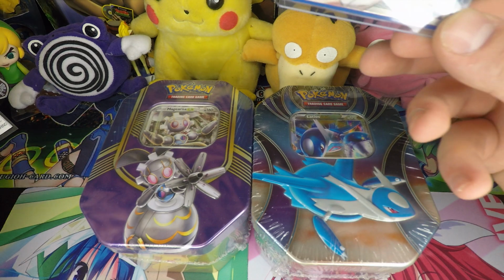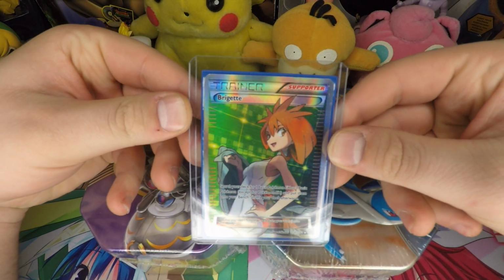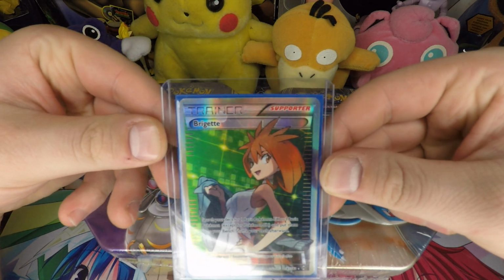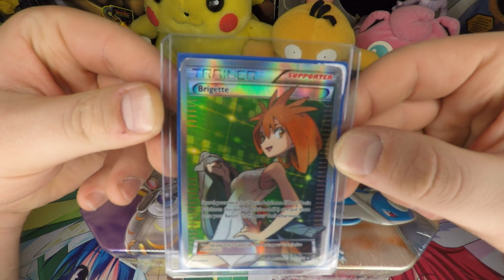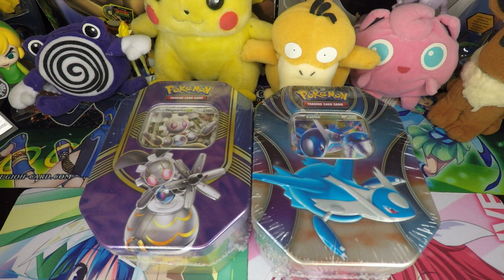And then my really sick card is the trainer Bridget Full Art. This thing is super pretty. Oh man, I saw it and I had to get it. This thing is so sick. Super dope. And I got some more practical things, I think.